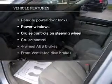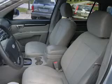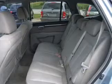Plus, enjoy these notable features that are included in this vehicle: power door locks, power windows, cruise control, an AM/FM stereo with a CD player, power mirrors, power steering, air conditioning.